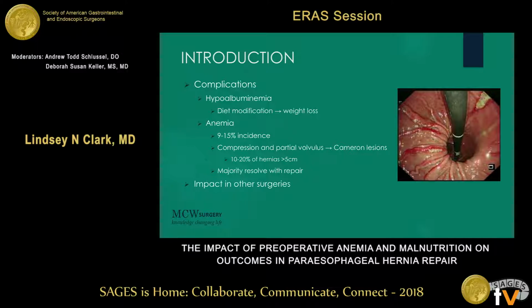Because of the symptoms, if a patient has them, they can often modify their diet, which leads to weight loss and subsequent hypoalbuminemia. For anemia, this actually occurs in 9 to 15% of patients with paraesophageal hernias. This is thought to occur due to the compression and partial volvulus of the herniated stomach, which then develops Cameron lesions at the level of the diaphragm. These have been shown in previous studies to occur in 10 to 20% of hernias that are greater than 5 centimeters. The majority of these lesions do resolve with repair.